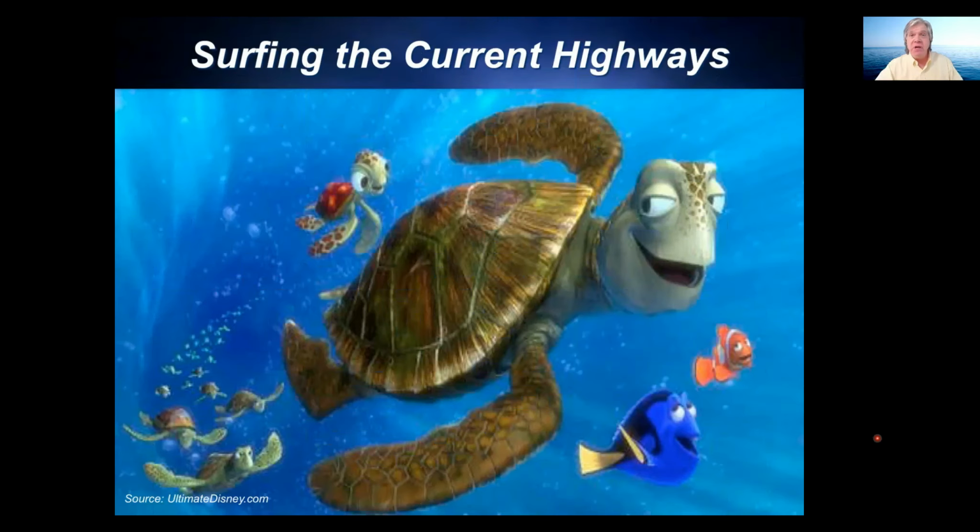Okay, so how are they doing this? Well, believe it or not, I love the movie Finding Nemo because these turtles are using the current highways. There are huge current highways out there called gyres. And in the movie Nemo, this was Dory and Marlin.